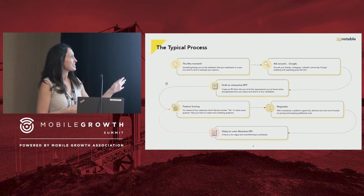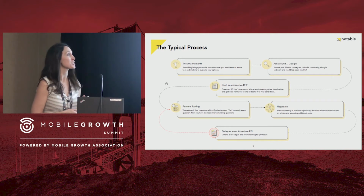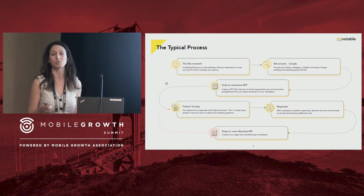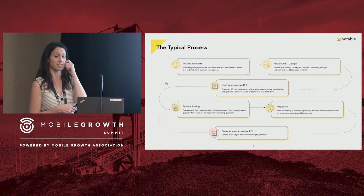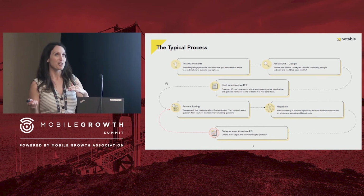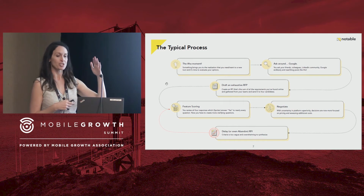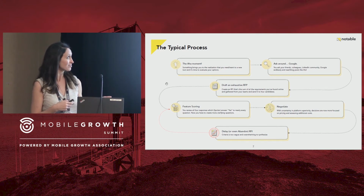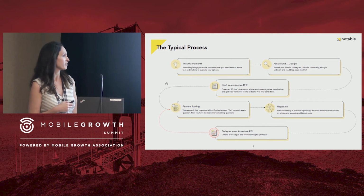Okay, so this is what the typical process looks like based on the interviews that I've conducted and my own experience. You have that aha moment, you come to an event like this, you see a great presentation about paid media, you see a great presentation about AI, you go back to the office and you say, we need this tool. But then it turns into this world's largest RFP process where you start asking around, which usually consists of asking Google, and you create this really exhaustive list.